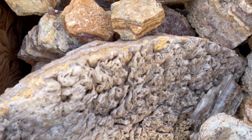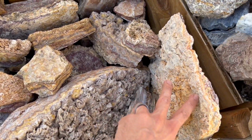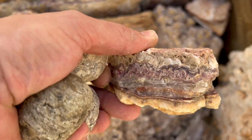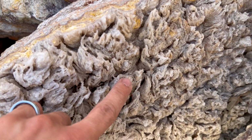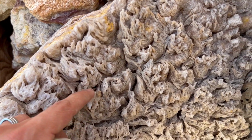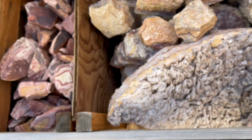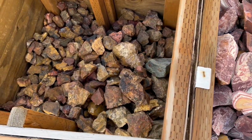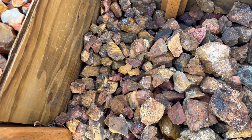This is bacon opal. This is all what they call bacon opal. It looks like bacon when it's sliced up. It's lovely, and it's got a very wild top to it, kind of like angel wing. In fact, yeah, call that an angel wing formation. Here we've got the Vernon Wonderstone. Got the yellow feather jasper.